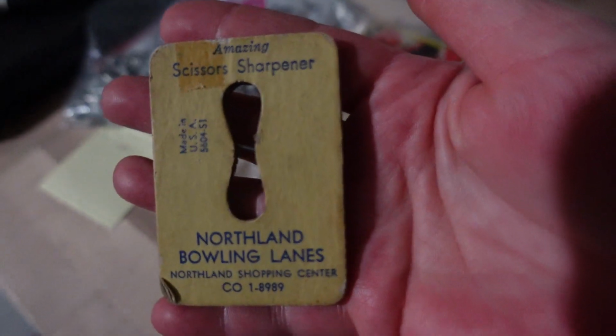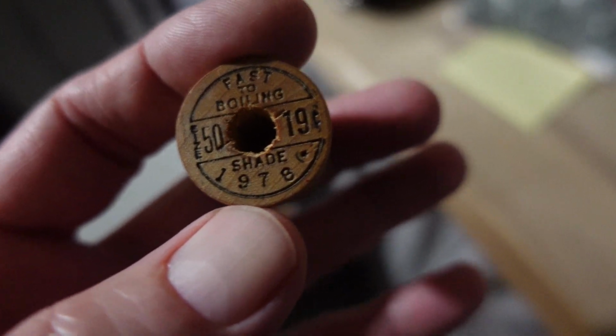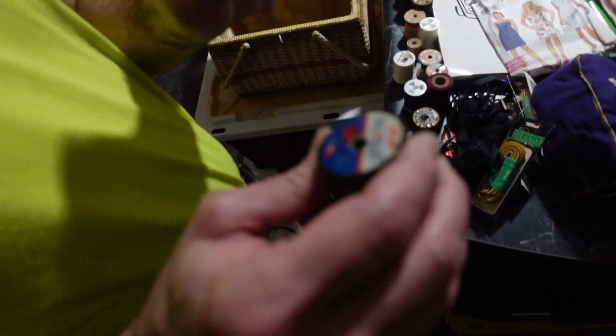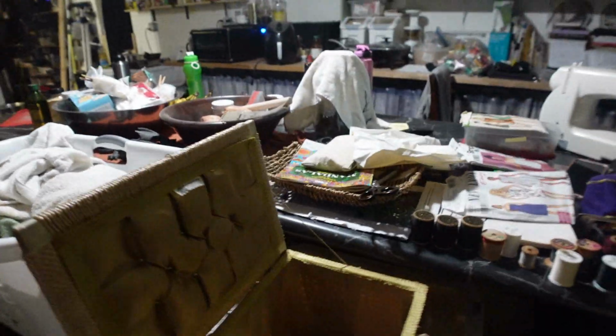A couple of these really old sharpeners for scissors. $19.78 on that spool right there, the wooden one. These don't go together anymore. 3-ply polyester, made in the USA, Walmart. Yeah, that was a long, long time ago.